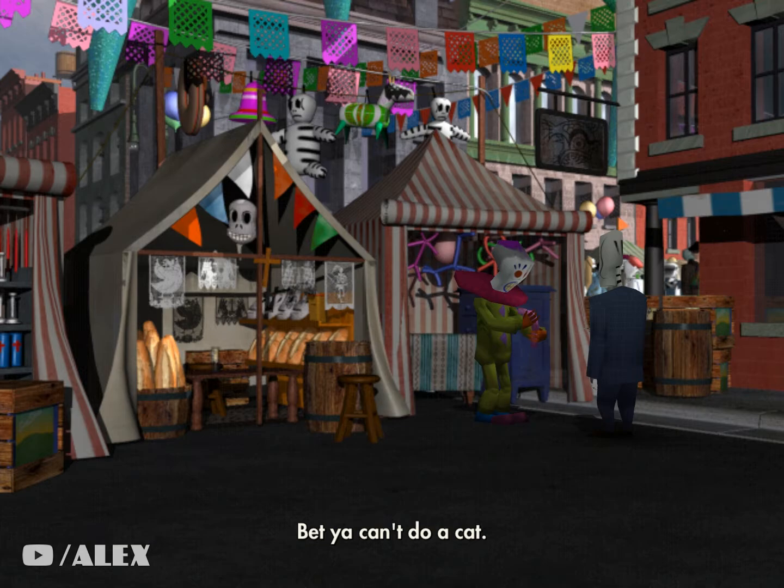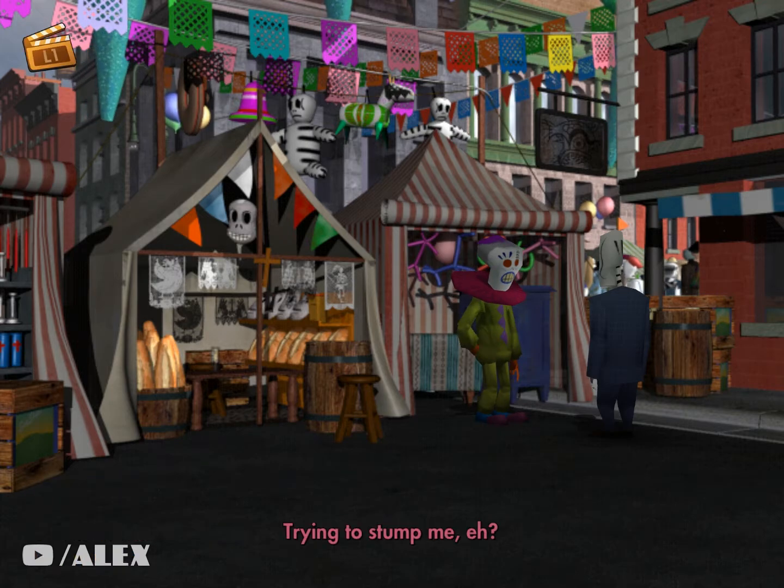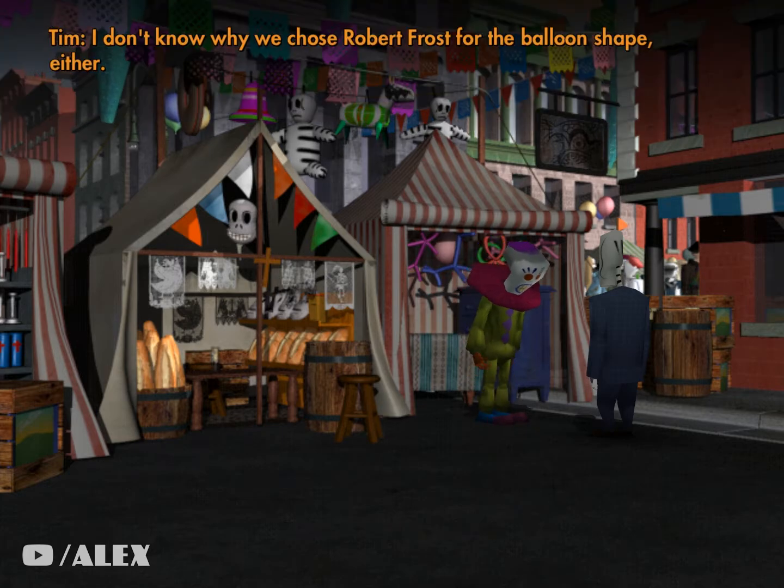Bet you can't do a cat. Shows what you know, buddy. I can do anything. I can do birds, amphibians, famous poets. Go ahead. Name one. Robert Frost. Trying to stump me, eh? I don't know why we chose Robert Frost for the balloon shape either.